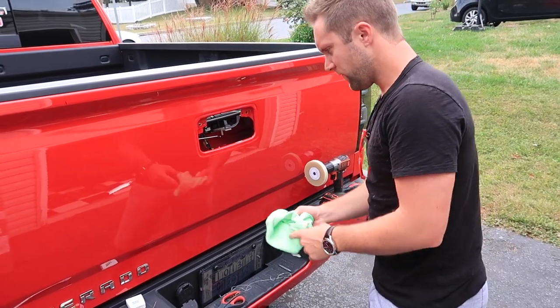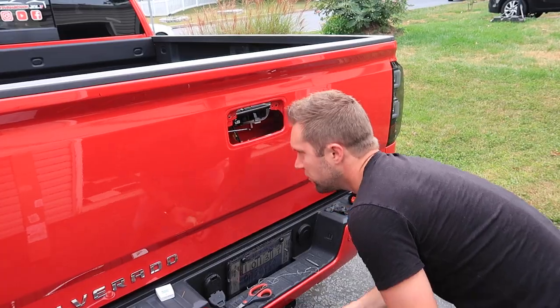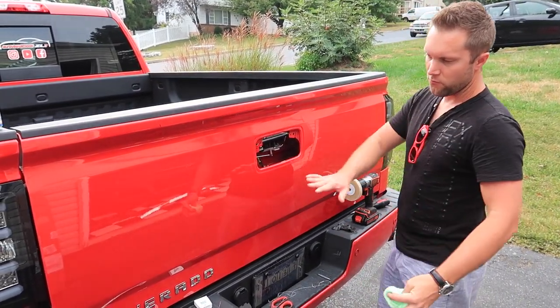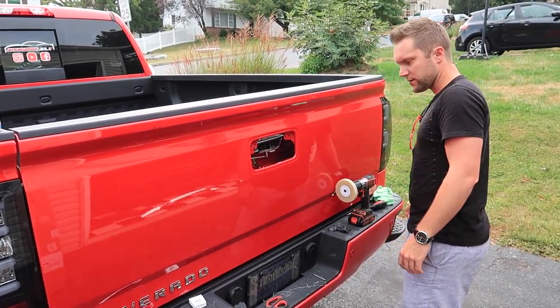Yeah, once you wipe it off, you can see what you then need to go back over and do. We've got most of it off, and that's all we really need to get. We just don't want any raised bumps or areas on the actual wrap. So I'd say that's pretty good.